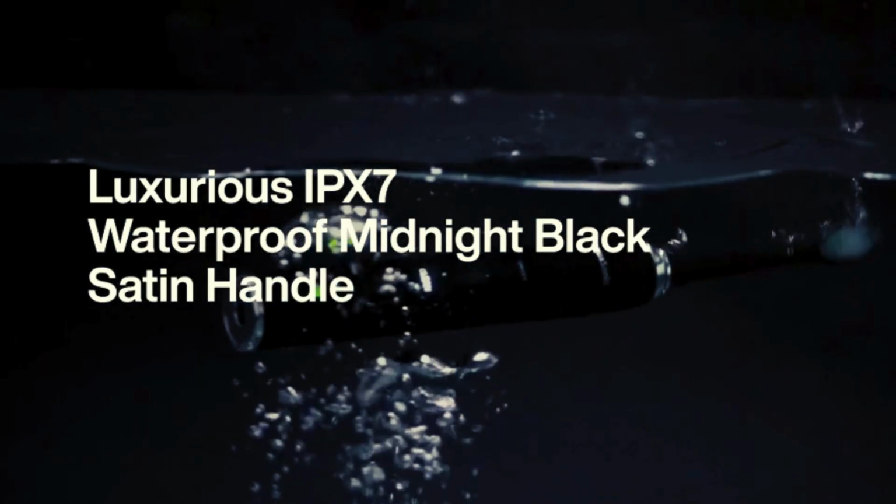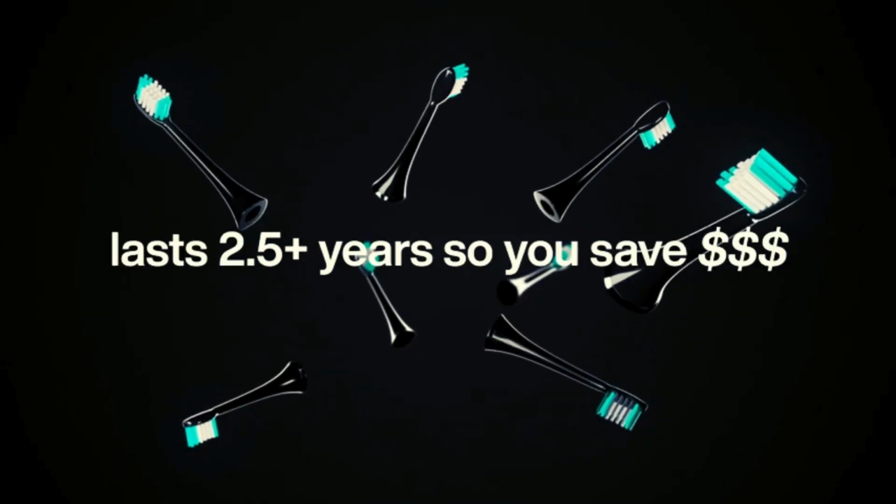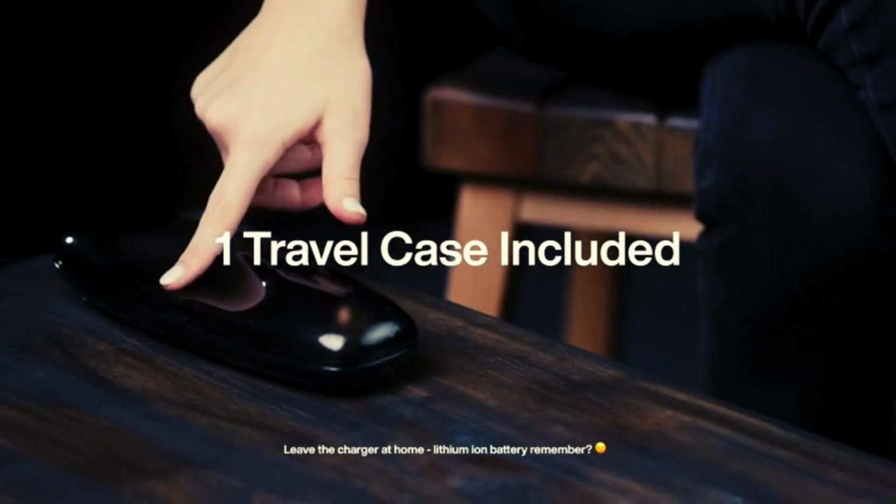Elevate your dental routine with this modern electric toothbrush for a healthier, whiter smile. Experience excellence in oral hygiene with this feature-packed toothbrush.